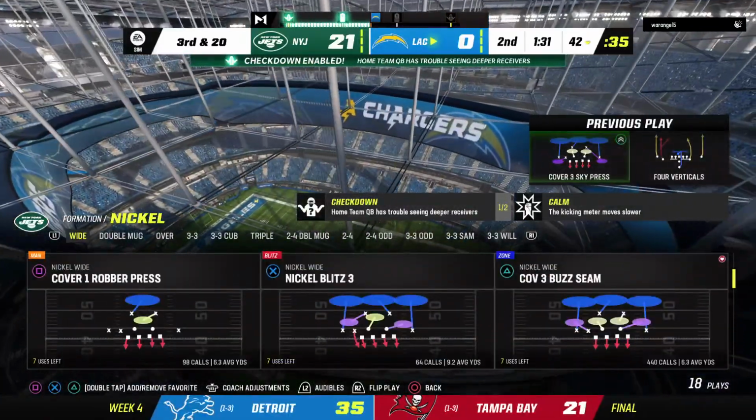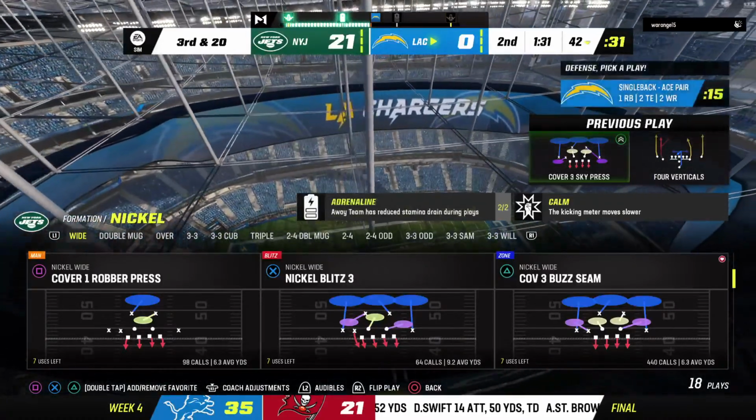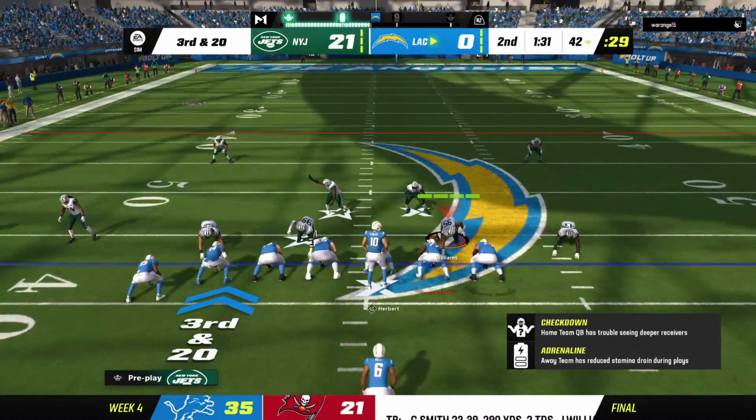Textbook coverage right there. Played the ball, never lost sight of where it was headed, and stayed in perfect position to make a play on it. Able to keep the receiver and the quarterback in his sight lines.